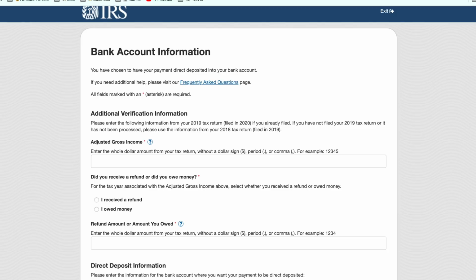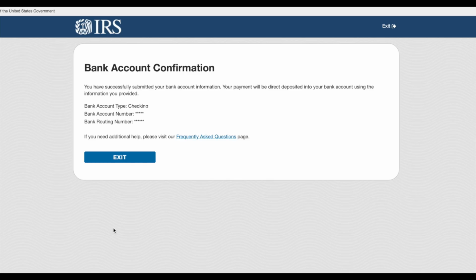So if you guys do this correctly and it matches up with what the IRS has on file, you guys are then going to get a confirmation statement stating your bank account is confirmed. You're successfully confirmed. You're good to go.